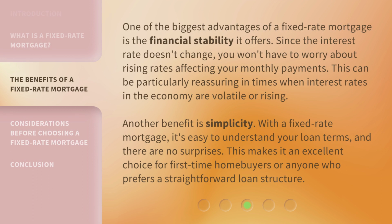One of the biggest advantages of a fixed-rate mortgage is the financial stability it offers. Since the interest rate doesn't change, you won't have to worry about rising rates affecting your monthly payments. This can be particularly reassuring in times when interest rates in the economy are volatile or rising. Another benefit is simplicity. With a fixed-rate mortgage, it's easy to understand your loan terms, and there are no surprises. This makes it an excellent choice for first-time homebuyers or anyone who prefers a straightforward loan structure.